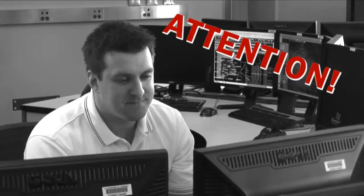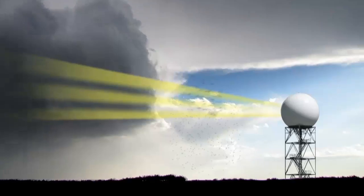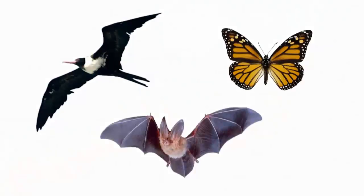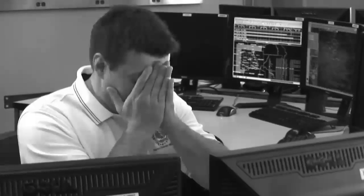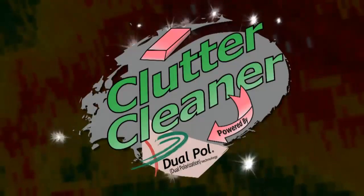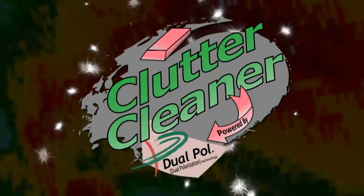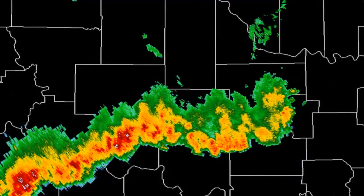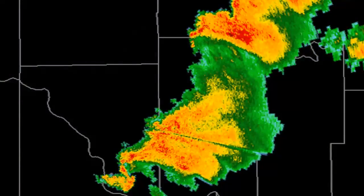Attention forecasters! Is your weather radar picking up more than just the storm? When birds, bugs, and bats show up on your screen, all that clutter can be a huge bummer. I just want to see the weather. Well, now you can. Introducing Clutter Cleaner. Powered by dual polarization technology, Clutter Cleaner works fast and efficient to remove biological matter, leaving you with a clean screen showing just the weather.